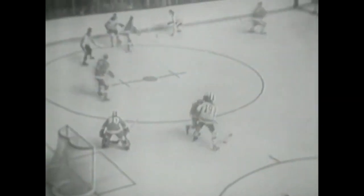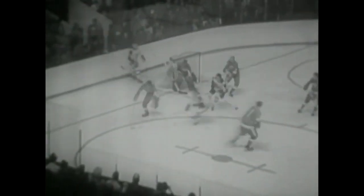It's Oldman. Trying to set up Ellis. Digs it out to McKinney. McKinney back to Ellis. Ellis missed the pass, gets it to Henderson, centered it. Detroit trying to get it out to Keon. Takes the backhand, and Bergman put it underneath him. Play is called.